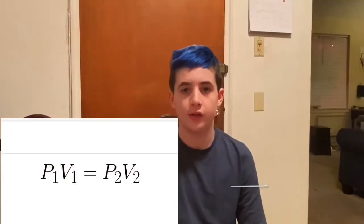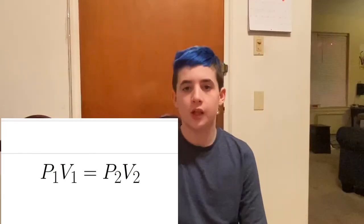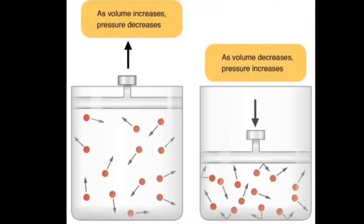Scuba diving involves several gas laws, one of which is Boyle's law. It means when the temperature remains constant, the volume and pressure change. Another way to look at it is by using this PTV stick my cat loves to play with. You hold the temperature constant. When the pressure increases, the volume decreases, and vice versa. The gas particles are compressed when put into the tanks because they're going in a small container. The particles are forced close together.